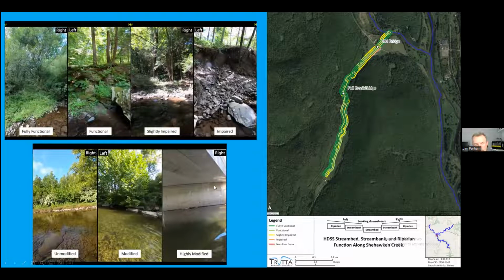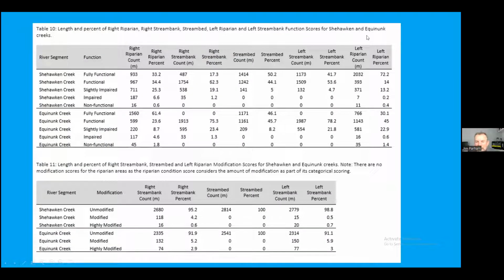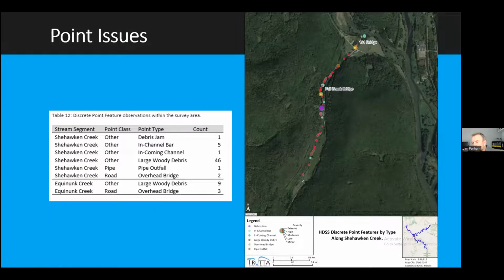We also documented the amount of modification in them, whether it's highly modified, slightly modified, or unmodified. So all of this is available again in that same geo-referenced approach, and it allows it to be broken down to look at any of these things. I will not have you look at all this kind of data, but it is available and we can go through it. All the point issues were also described, from debris jams to channel bars, incoming channels, woody debris, pipe outfalls, bridges, and they're all documented with their locations.